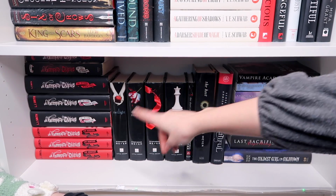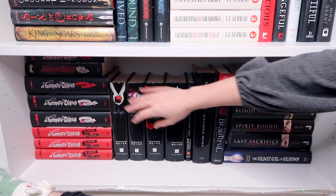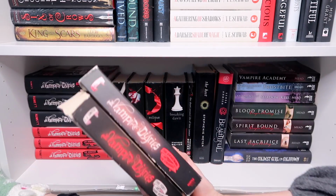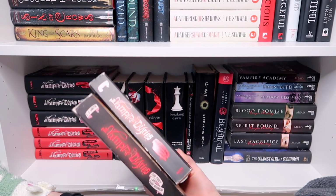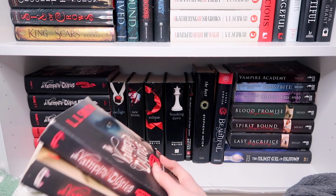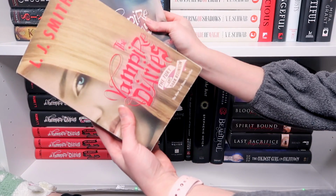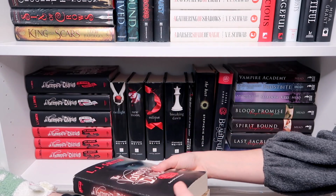But we have the rest of my L.J. Smith books. So these are the Vampire Diaries books. They start actually up here because the first 2 that I own are in paperback. I couldn't stack them the way that I normally like to stack books. But we have the first 2 books in the Vampire Diaries series, which is The Awakening and The Struggle, and then The Fury and The Dark Reunion. Technically they're bind-ups, all of them.